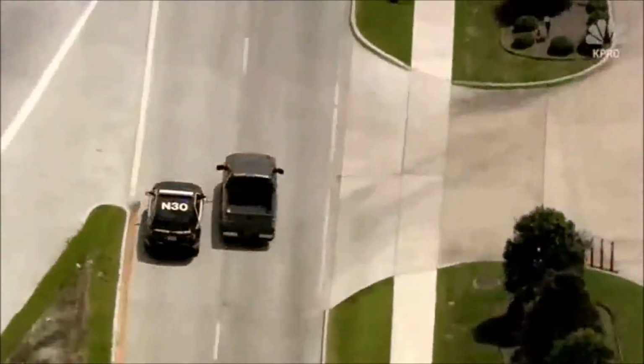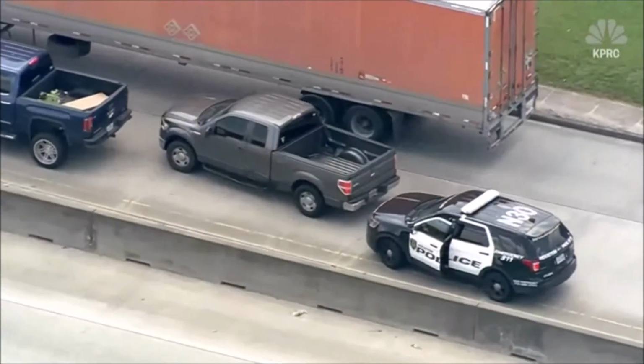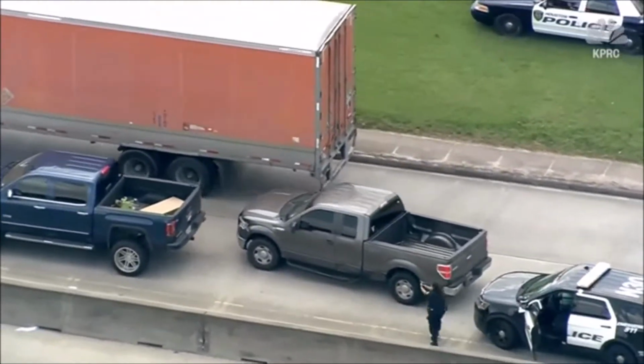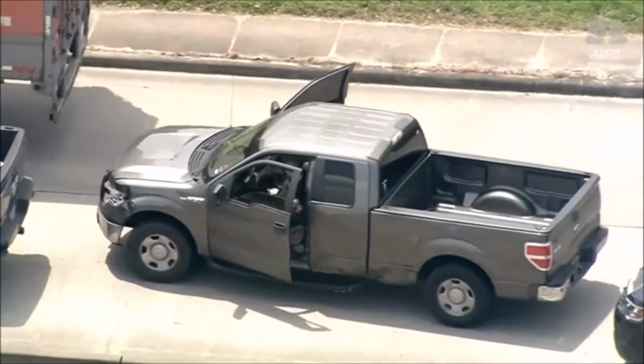An officer attempted a PIT maneuver. The suspect eventually got boxed into traffic. That's when police zeroed in on them, guns drawn. They stopped him for a traffic violation. He kept driving. Of course, the chase ensued. Finally stopped here off the loop here at 610 and Broadway area.